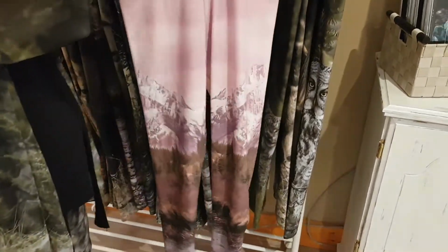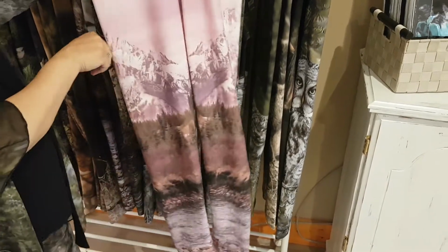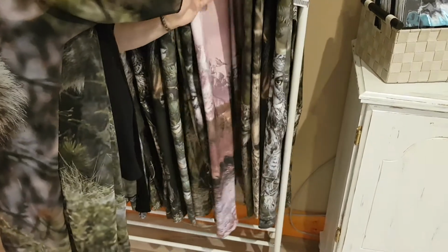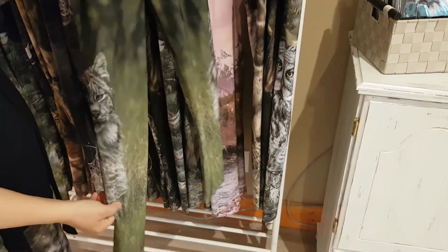And our mountain scene of Kananaskis in the pink. And I have to be honest, these are our number one sellers. Just can't keep those ones in stock. We also have our little pretty kitty, we call him.